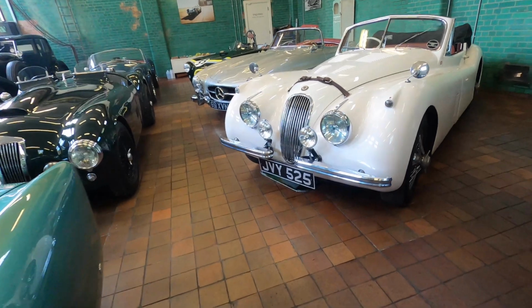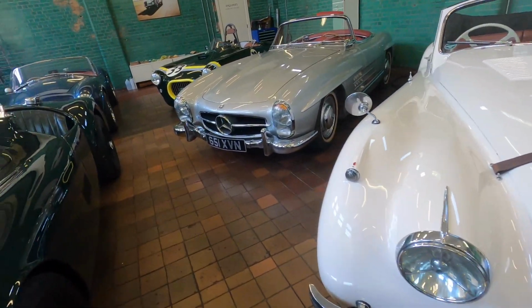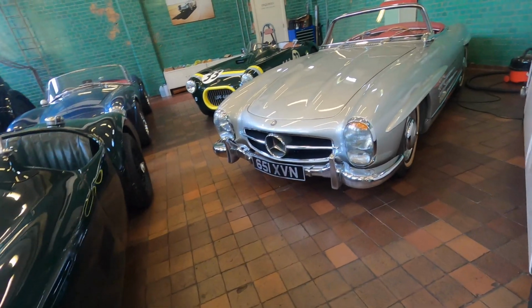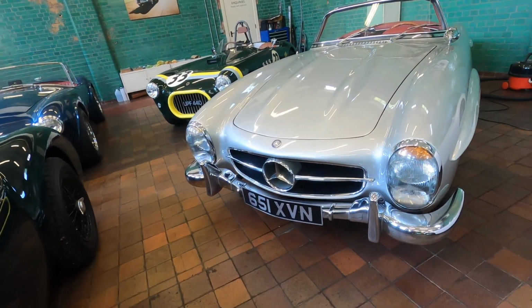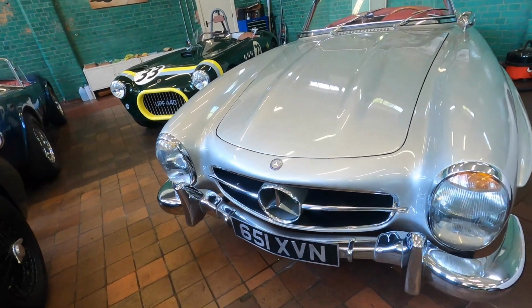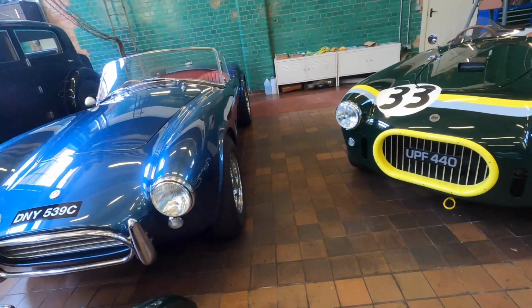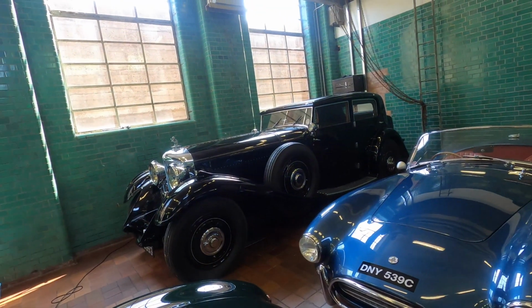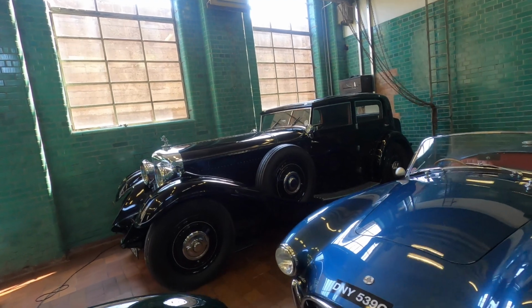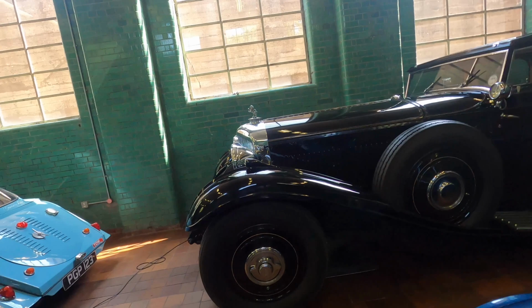And then next to that, we have another Jaguar. Next to that is probably what I'd say is the second nicest looking car in here, after the Aston, a Mercedes 300 SL. Then we'll make our way over here to the oldest car in the showroom, and that is a Bentley 8 Litre. Very, very cool. I believe it's a 1933, I might be mistaken.